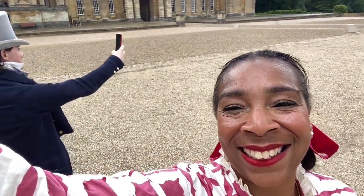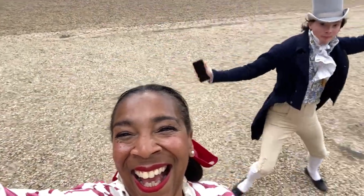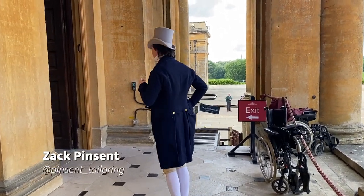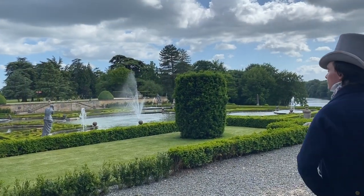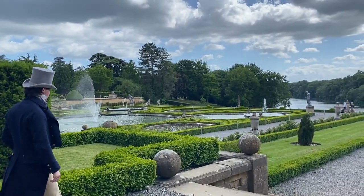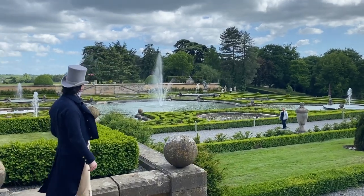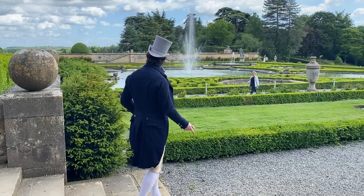During the tour, I was accompanied by my lovely friend, Zach Pinsent of Pinsent Tailoring. As you can see, Zach is a tailor in the very traditional sense, using traditional old skills and period shapes. Everything he does is authentic. And this is how he dresses every day, and it's absolutely beautiful. He's also quite the historian.